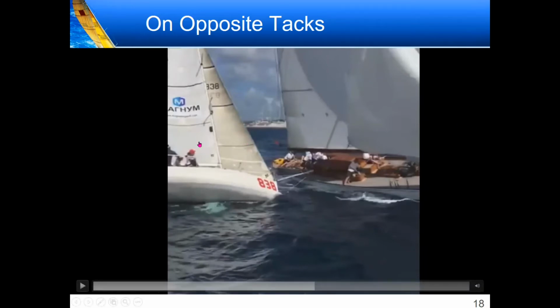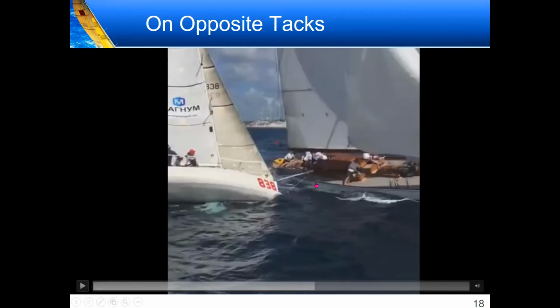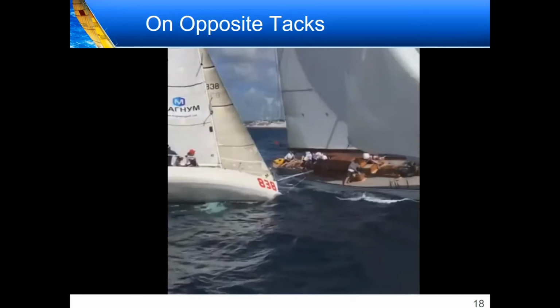This boat's on port, this boat's on starboard. However, there's a case that applies to this situation, and what a case is, it's when decisions are appealed to World Sailing, and it describes a situation that they've not made a case for before, they'll make it a case.